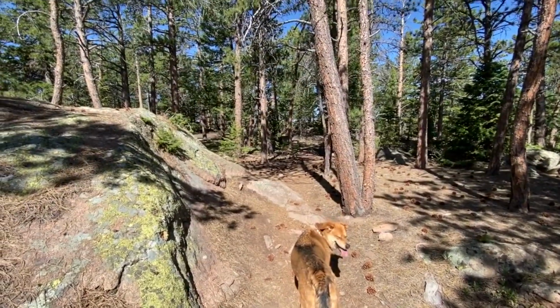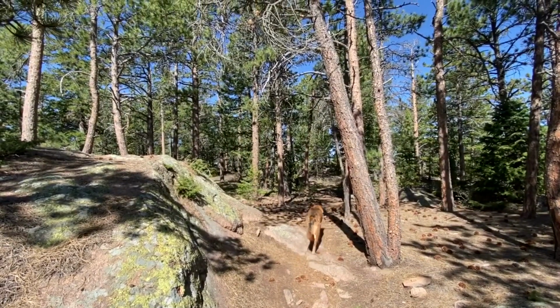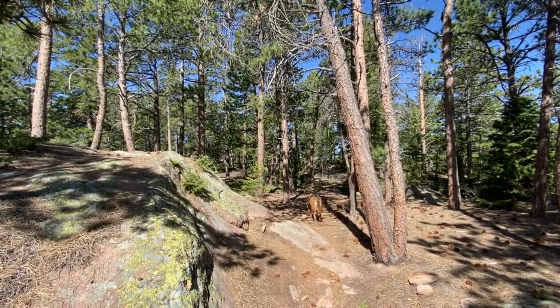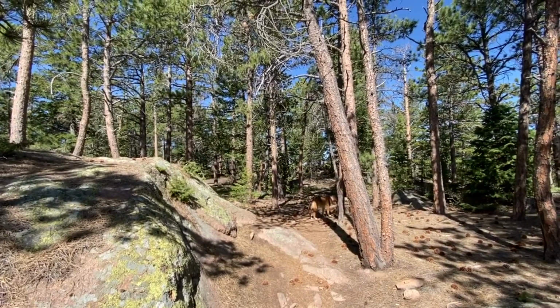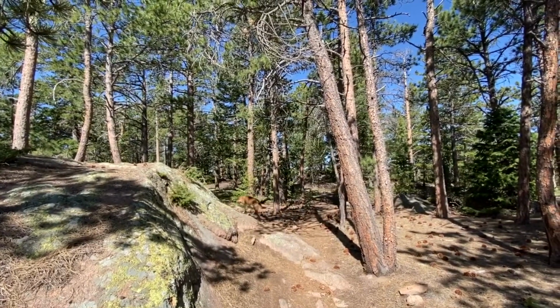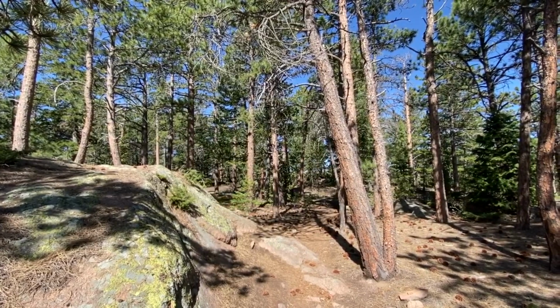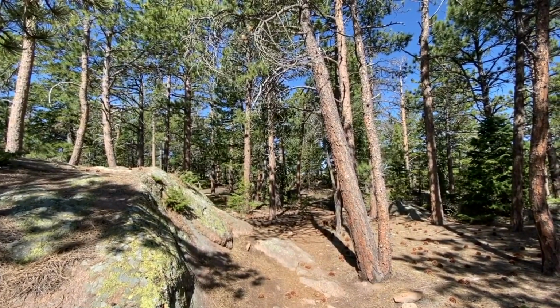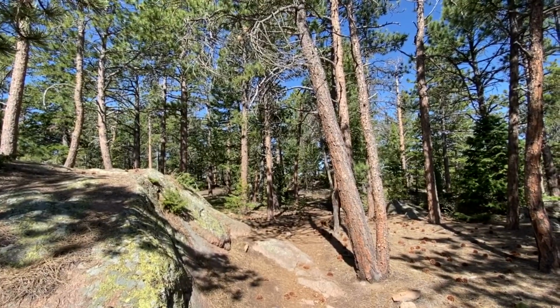Make sure you take time to stop and breathe in the fresh mountain air, especially these pine trees. The spring seems to be the most aromatic time, I guess you'd call it, up here in the Rockies. These pine trees just smell incredible, so stop, take a minute, and enjoy not only the sights, but also the smells of the Rocky Mountains.